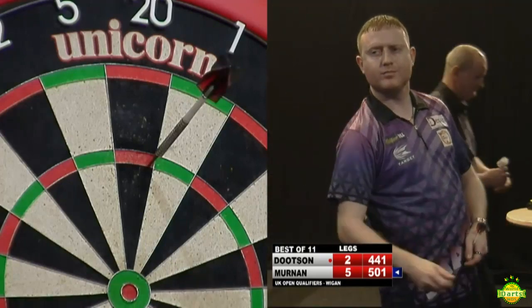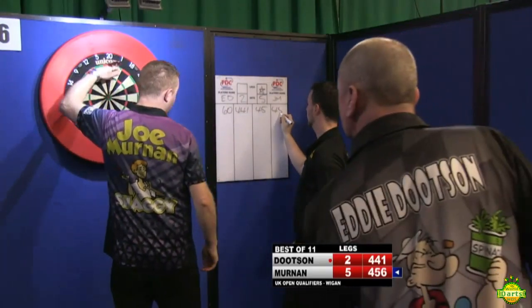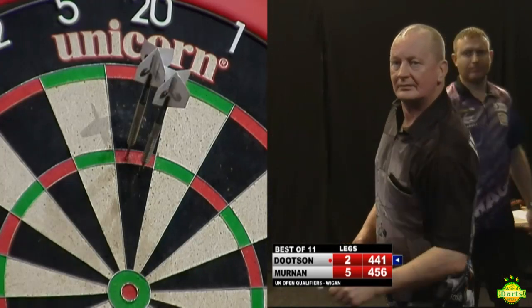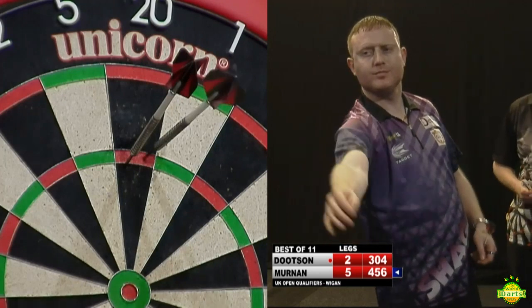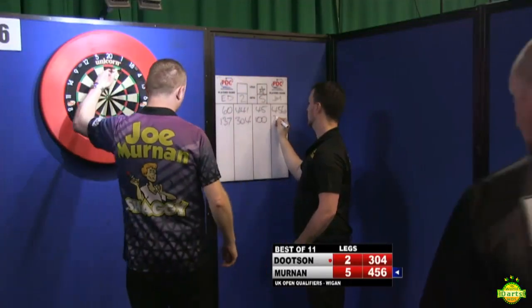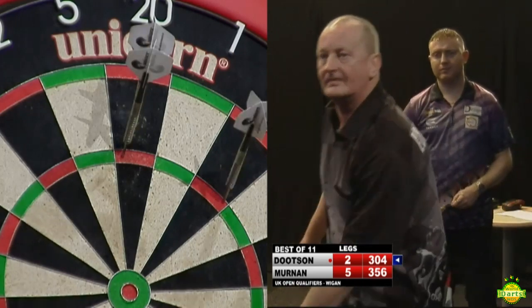Decent day so far for Joe Murnan, but as we said, no money earned yet towards his ranking, and the race for qualification for the UK Open Finals in Minehead. Money earned also counts towards the world rankings of these players and the Pro Tour Order of Merit, so the chance to qualify for other tournaments of the year, such as the World Match Play, for which tickets have gone on general sale today. Don't miss out on that.